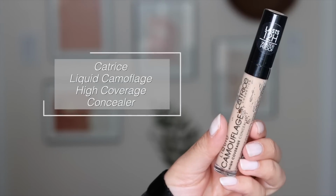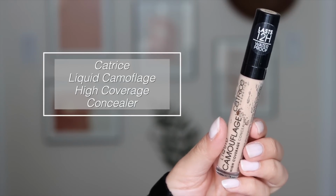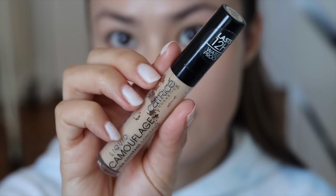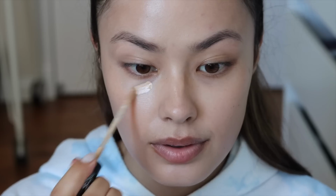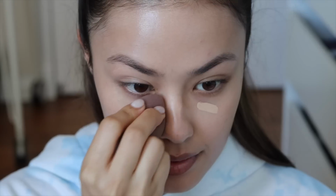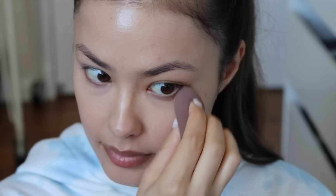Now, because I haven't been relying on foundation, I was more relying on concealers in 2020. I am going to do this one really quickly because I've talked about this one a lot. This is from Catrice Cosmetics, the Liquid Camouflage High Coverage Concealer. I can actually see in the tube how much I've used this. This comes in so many shades, so you'll be able to find one that fits your skin tone very well. And I also like that this is super easy to blend out.